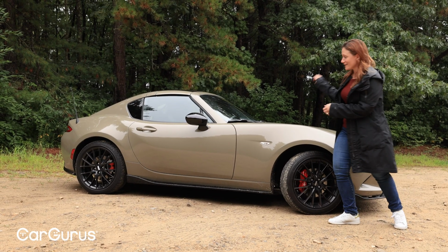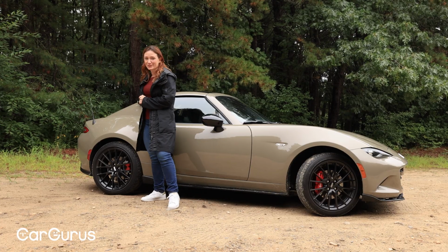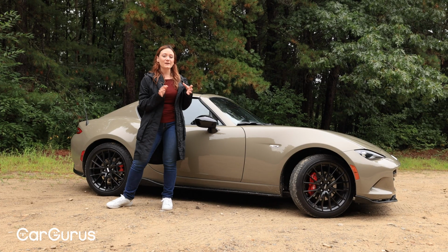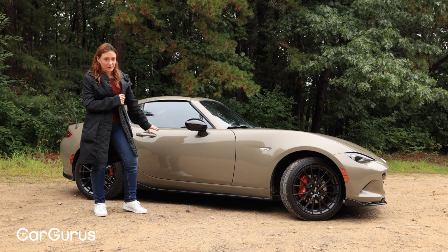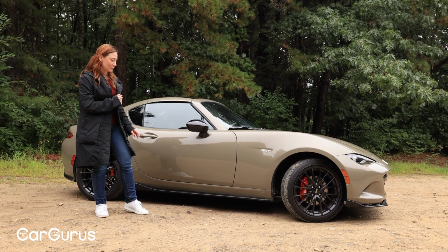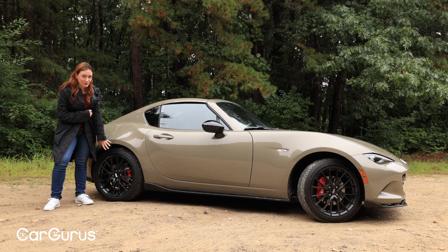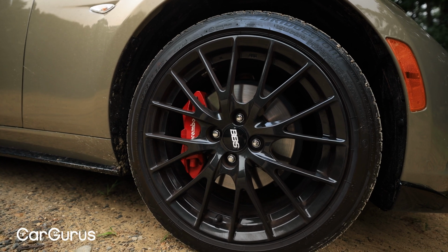Obviously, this is not that. This is zircon sand. I really love this profile, and I especially love the C-pillars. I've always been a sucker for buttress C-pillars. Now, this one is the club trim, and it has the available package that you can only get on the club trim, which is the BBS Recaro. So we've got Brembo front brakes, red brake calipers front and rear, and these 17-inch gunmetal gray BBS wheels.